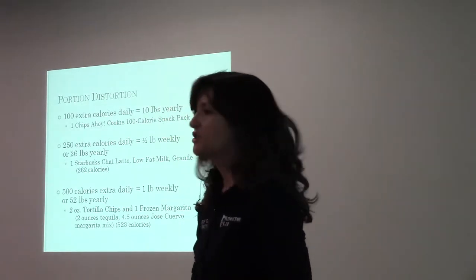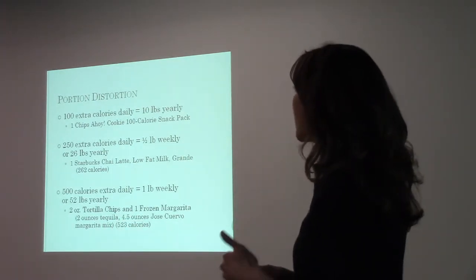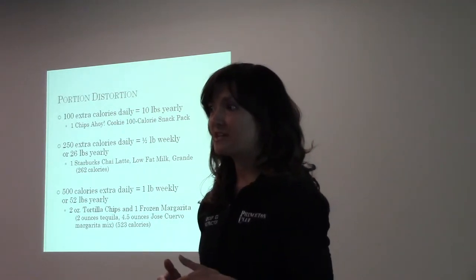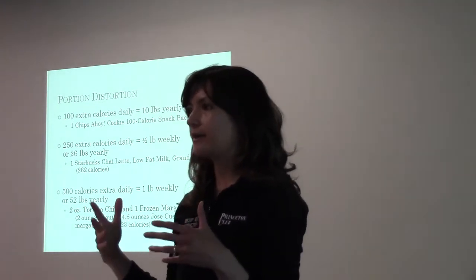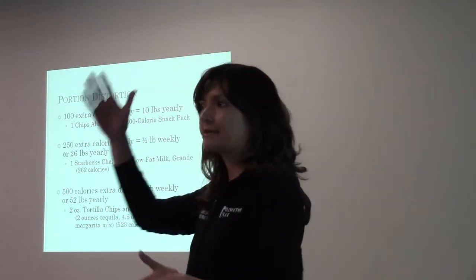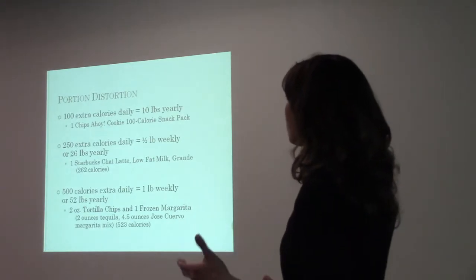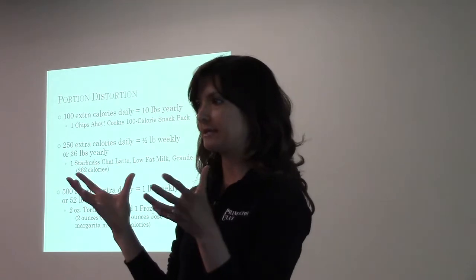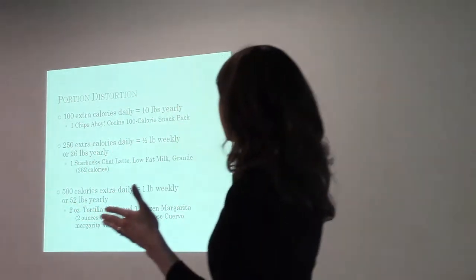All right, so this is kind of just some fun information here. So 100 extra calories every day can lead to 10-pound weight gain at the end of the year. Let's just say your daily calorie needs are 2,000, and you start eating 2,100. So theoretically, by the end of the year, you would have a 10-pound weight gain. An example of 100 calories would be a little 100 calorie snack pack. That doesn't seem like it's anything, but again, little by little, at the end of the year, you would see that gain.